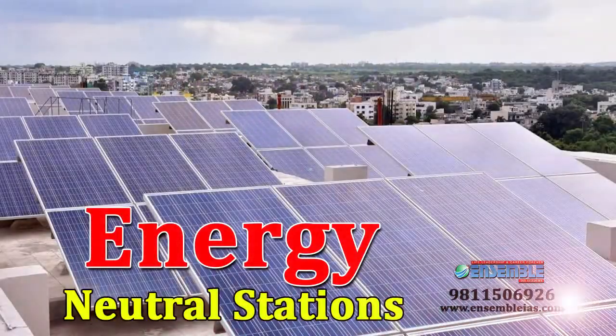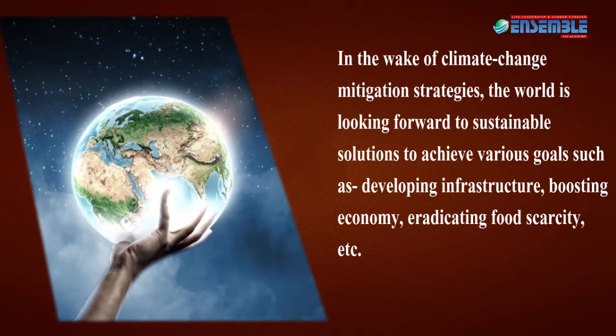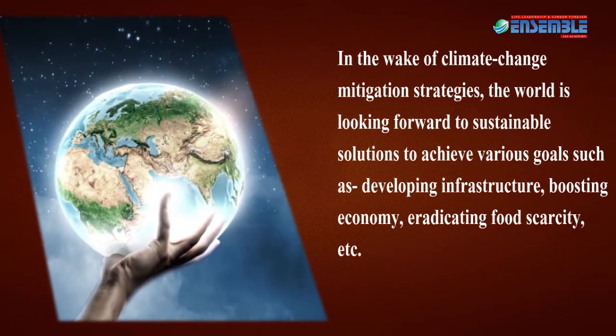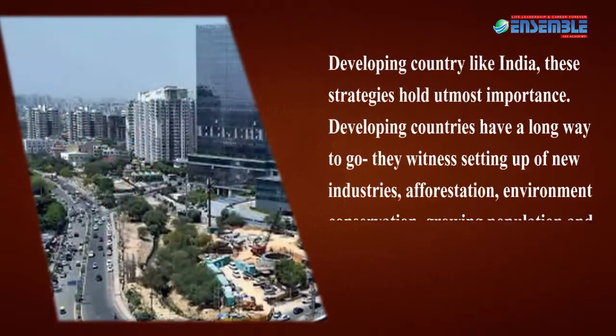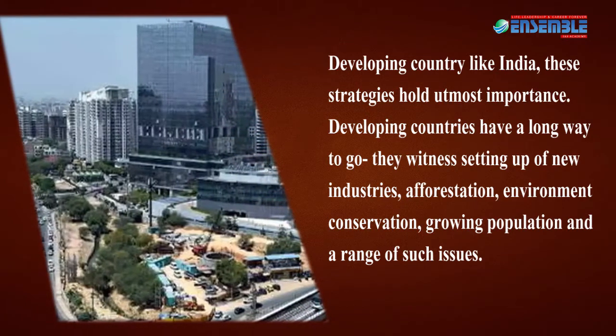Energy neutral stations. In the wake of climate change mitigation strategies, the world is looking forward to sustainable solutions to achieve various goals such as developing infrastructure, boosting economy, eradicating food scarcity, etc. For developing countries like India, these strategies hold utmost importance.